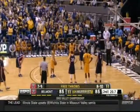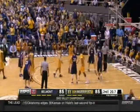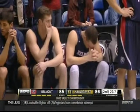Campaign had 25 points in their semifinal win, 15 in the second half. He has 14 now in the championship second half. How about the big baskets this kid has made in the second half?